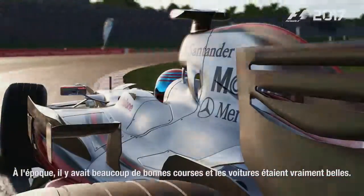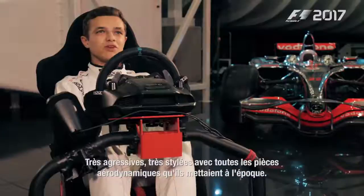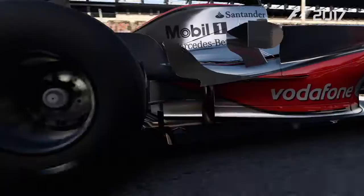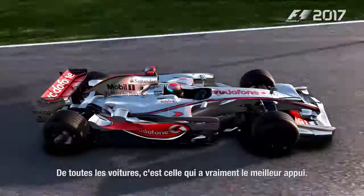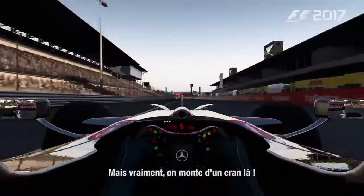A lot of very good racers were racing in these years, and the cars look very good, very aggressive, very cool with all the aerodynamic bits and pieces that they had on back then. The downforce is a huge chunk better than all the other cars. Yeah, this took it to a whole new level.